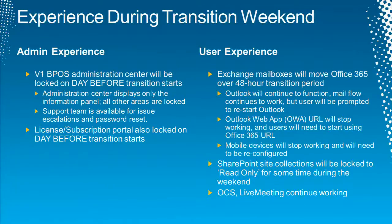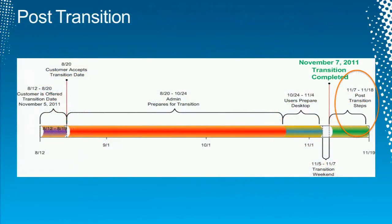Office 365 SharePoint URL. There'll also be a set of new URLs, but we're designing the system so that we preserve all those URL links. But during the lock, you can't change any more of the SharePoint documents. They're in read-only mode. OCS and Live Meeting continue to work, and I'll show you why in a moment, why they're the exception. And then finally, there are the post-transition steps. So this is the Monday after.